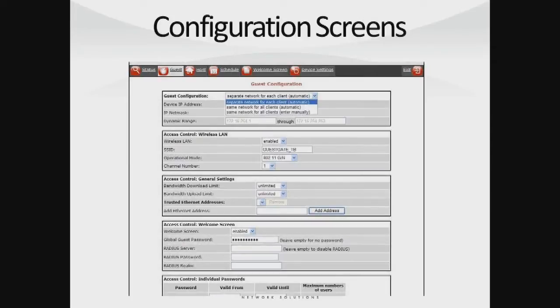In addition to that, right below, you have the welcome screen. If that's enabled, that means the guest on that particular GuestGate will have this presented to them, and then they will have to sign in with that password. Now, if your client has a Radius server, they can still use the GuestGate as part of that configuration. What they need to do is put in the server name and the password associated with the server, and then they will have functionality in addition to that.